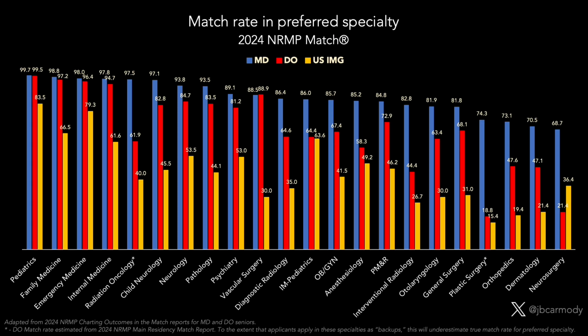And here's the chart that I showed you a moment ago comparing match rates for MDs and DOs by specialty, only now I've added in US IMGs as the yellow bars. US citizens who aren't accepted to US MD and DO schools, or those who are accepted but choose for some reason to go to school overseas, they face much longer odds of matching into a residency program, especially in more competitive specialties. But a graphic like this doesn't tell the whole story, because there are systematic differences between MDs and DOs and IMGs that go beyond where they went to medical school, but are very relevant to their likelihood of success in residency selection.